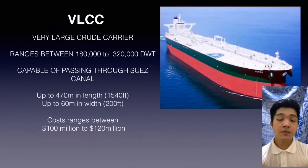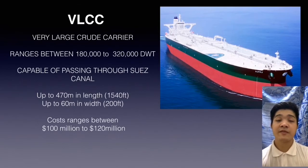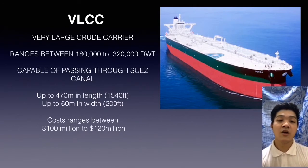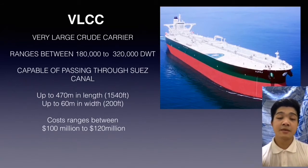What we have now is a tanker vessel, which is VLCC. I think you have already heard of that, and maybe you don't know the meaning of that. So VLCC stands for Very Large Crude Carrier. So this vessel has a deadweight tonnage of 180,000 to 320,000. Okay, and the dimension for this VLCC is 470 meters in length. So yung haba niya ay 470 meters. And the width is 60 meters. Yung lapad ay 60 meters.